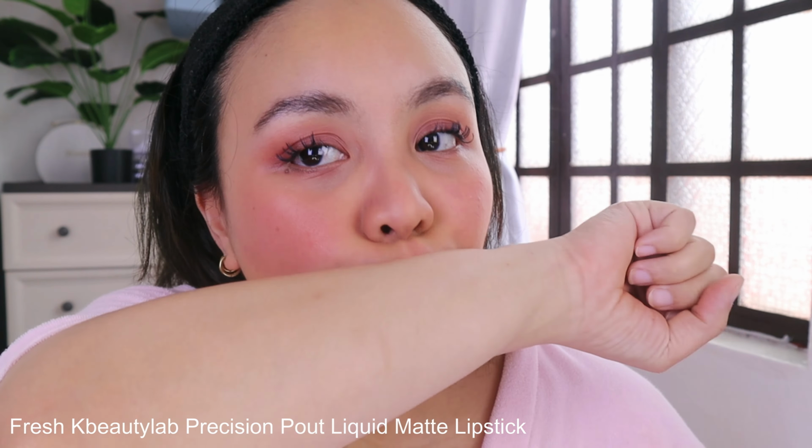So naglagay na lang ako ng tinted gel lip balm. I used a little bit of apple candy and then in-smudge ko lang. And then nilagyan ko ng red velvet in the middle. Guys, so this is the finished look. Ayan. Okay, so final thoughts tayo.